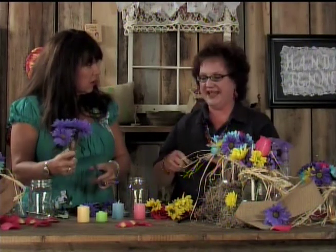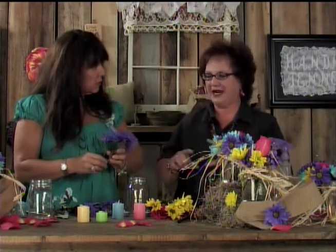You don't really want anything with a wire edge. You want something that you can actually tie very simple. You can tie it in a knot, which is what we did with these. Or if you use ribbon, you can tie a real pretty bow. Just a shoestring bow on them is really, really cute.